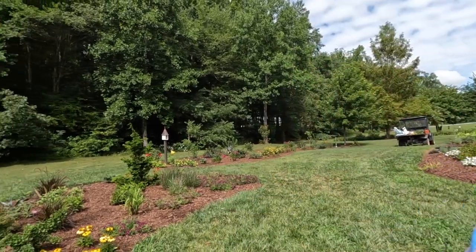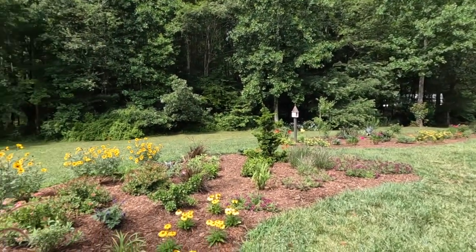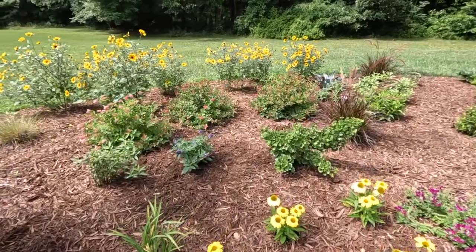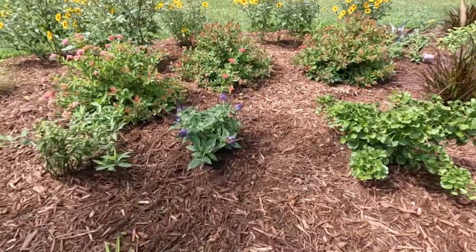All right, my sweet friends, today's project is now complete. I can check that off the to-do list. It feels fantastic. So let's just review really quickly what we did. We planted 4 Pugster butterfly bushes. Pugster Blue is right here, and she already has a butterfly on her. You see that? Look at that.